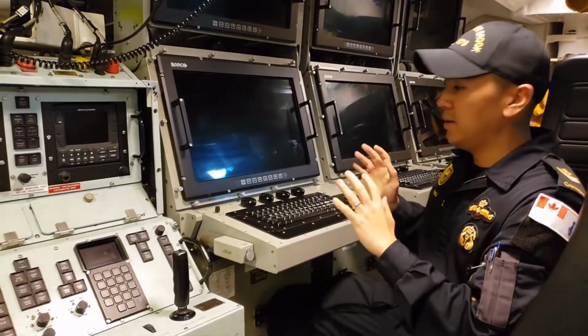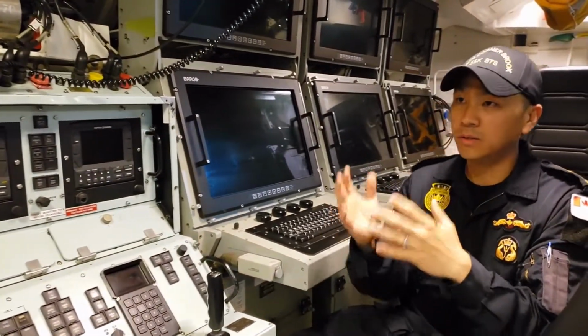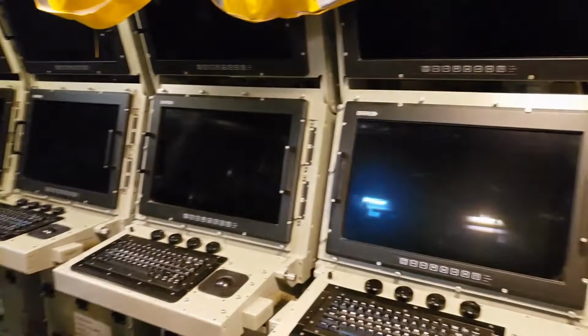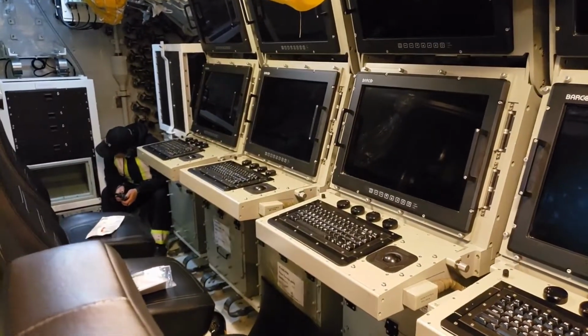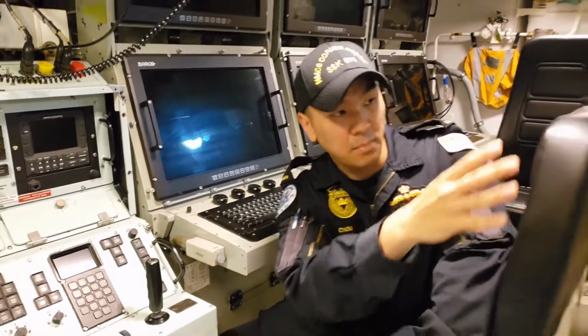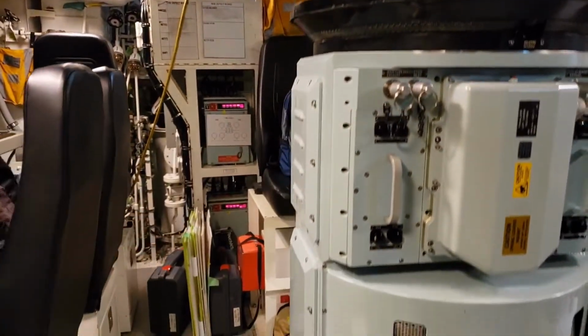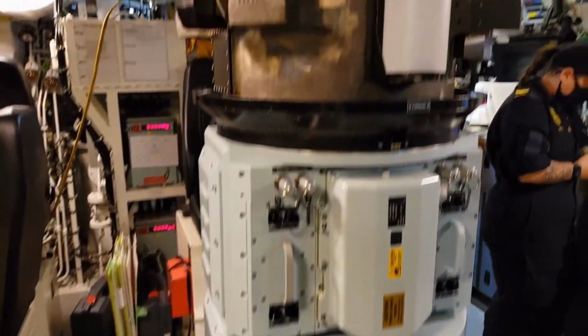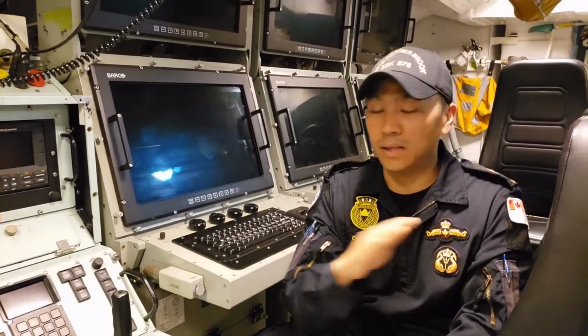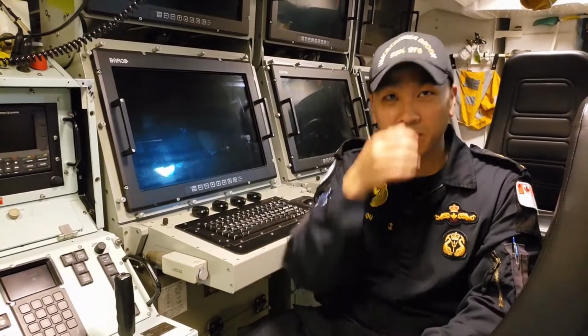So basically in this area, we take information from the sound room, where the sonar operators work. We'll take information from here and come up with a target motion analysis on where targets are at. On top of that, if you look to your right, this is the periscope. We'll take all the information from visual and sonar, and then we can create a solution on where targets are going, how fast they're going, on what course. And this is done at all times so that we don't crash into people if we're on patrol.